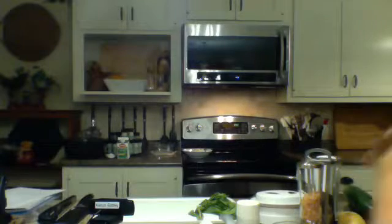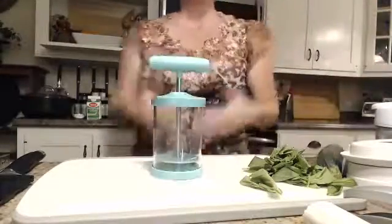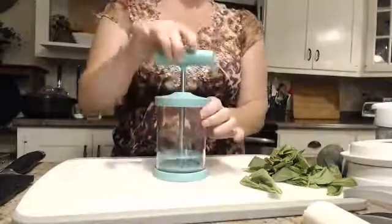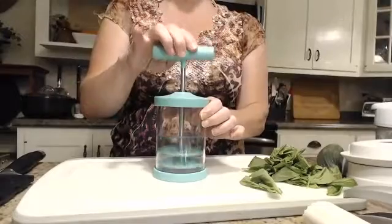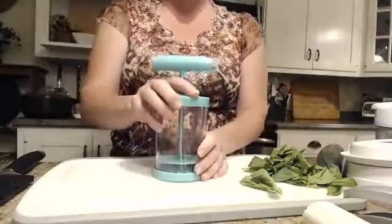Actually, I'm going to change the angle of the camera so you guys can see up a little bit closer. Switch camera. There we go. Ta-da! A little bit better. Now you can't see my face, but you can see the products. This is our whipped cream maker. It's not just for whipped cream, however. You could use it for scrambled eggs, for frothy hot chocolate, or things like that.